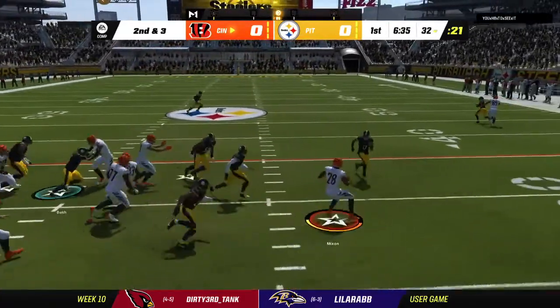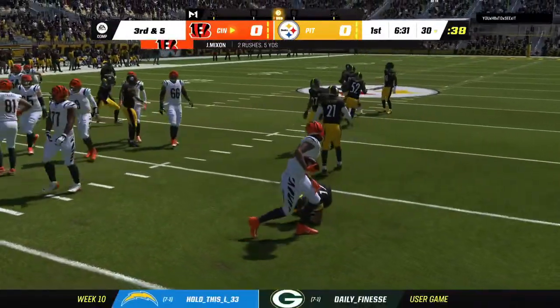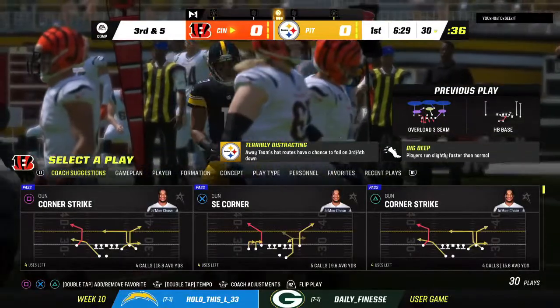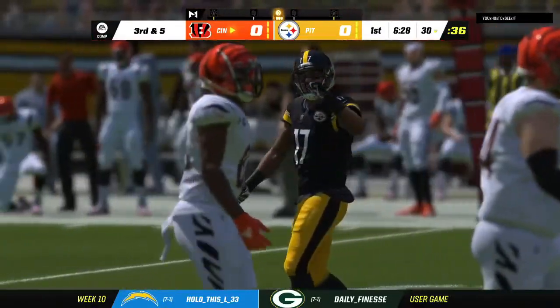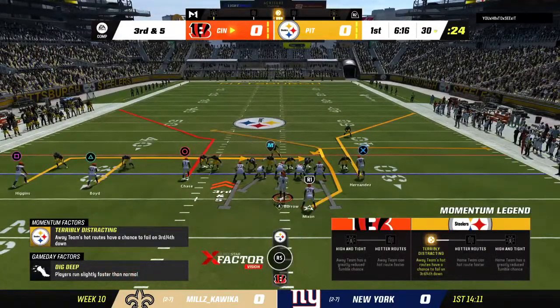They'll stay on the ground. Mixon again. And he is going to be stopped cold behind the line of scrimmage. It'll be a loss of a couple on the play, so now 3rd down coming up. They'll need 5 on this play to move the sticks.